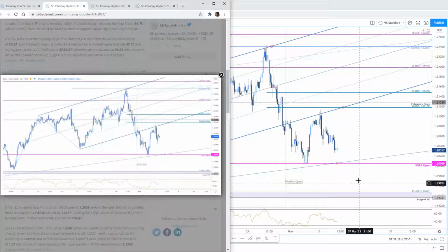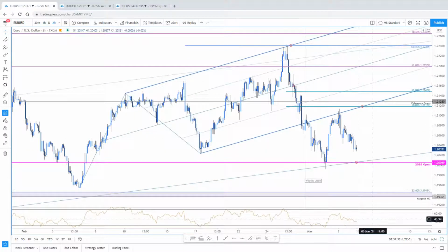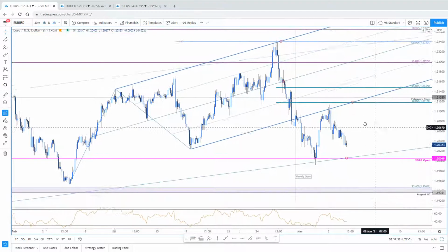And again, key support still at 120. There's 1945, near-term resistance 2117, 2128 just a soft target. The February open loses efficacy, right, into the following month. Bearish invalidation would have to be 2145. So it's a 200 pip range that we're really focused on here between 1945 and 2145 for Euro.